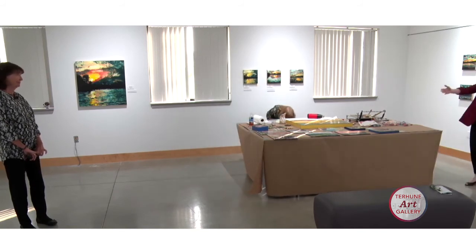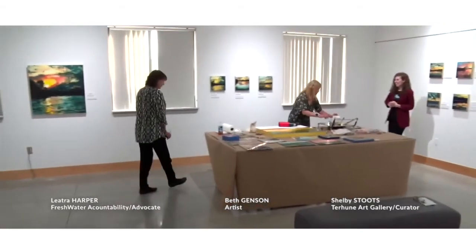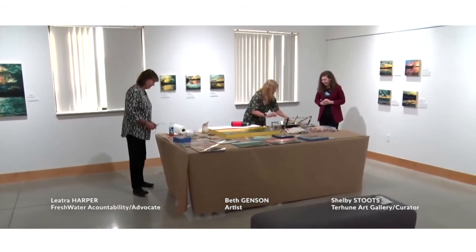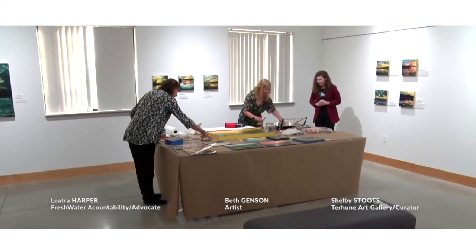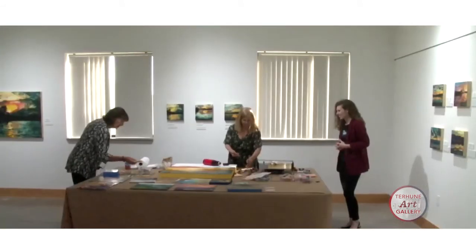Awesome. Would you like to go first, Leitra? Two of you can work on each side. You'll have to share a little bit. Let me clean this off. We'll get rid of this big chunk of orange. You won't need this big brush. Oh, I love it. You'll need smaller brushes like these. Wow. Oh my goodness.